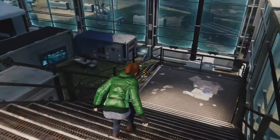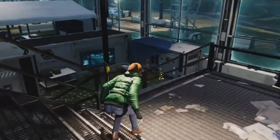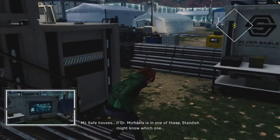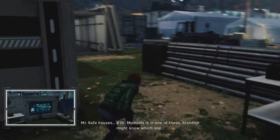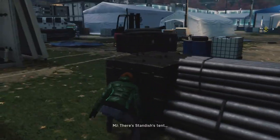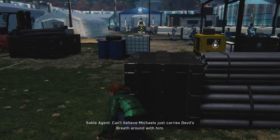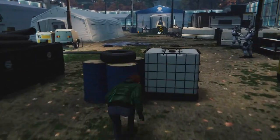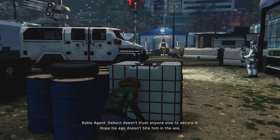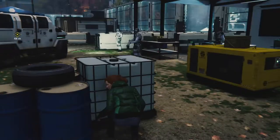Running. Nothing. Looks important. So let's just take a picture of that on the go. Dr. Michaels is in one of these. Standish might know which one. Didn't I come this way already? Can't believe Michaels just carries Devil's Breath around with him. Osborn doesn't trust anyone else to secure it. Hope his ego doesn't bite him in the ass. Or us. Can't use the truck this time, I think.